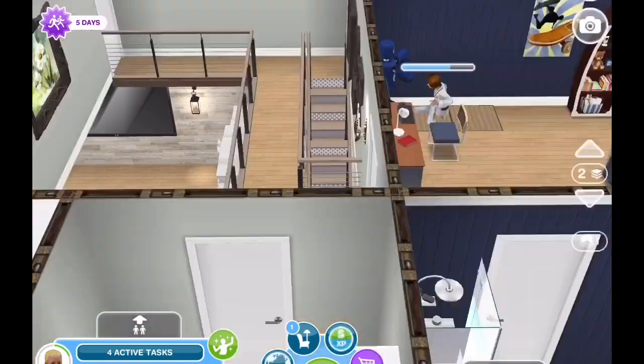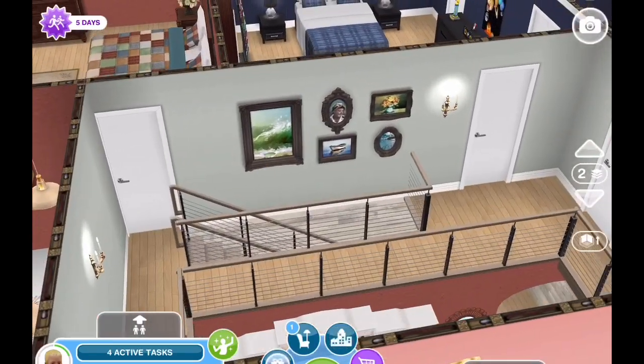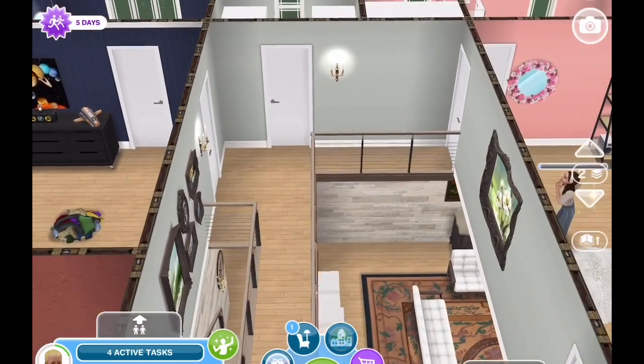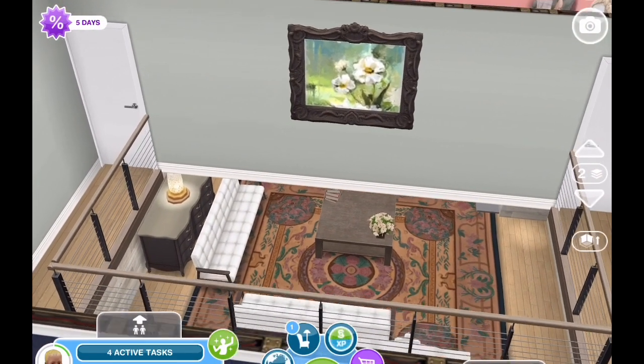And then next we're going to come upstairs where all the bedrooms are. So when you come upstairs, you have sort of like a little mezzanine area, kind of like a little walk around. I've put some pretty pictures there over the stairs, and then another with the matching frame across from it. You can see down into the living area there.